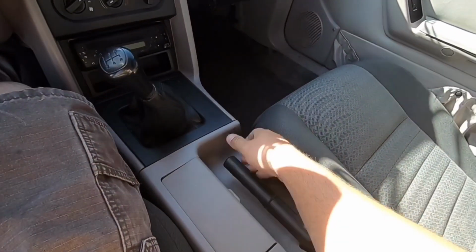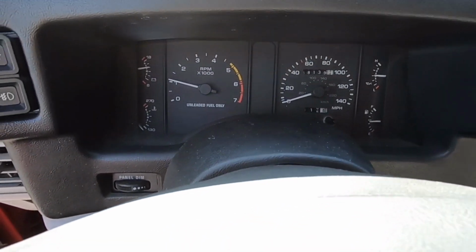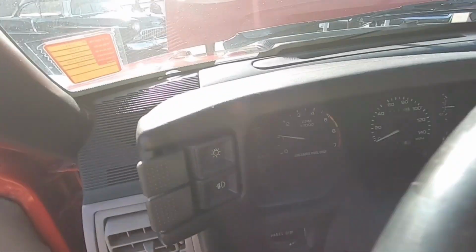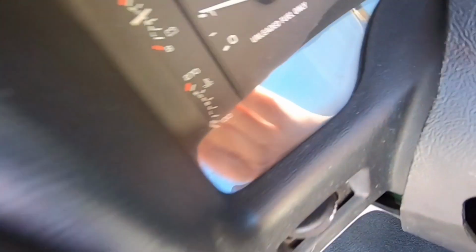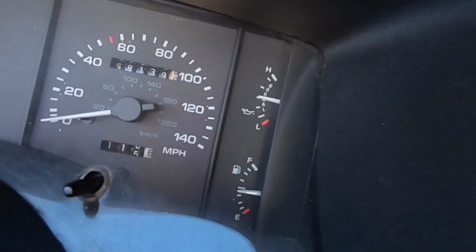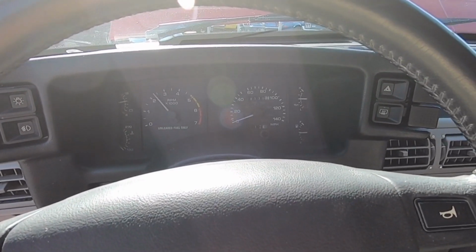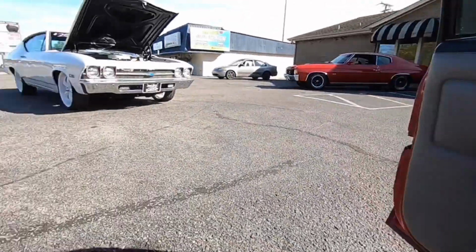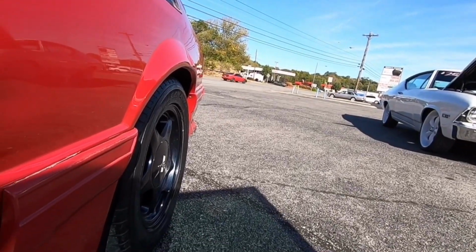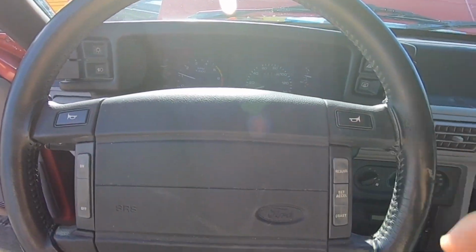Brakes on. We're barely rolling. We stopped. Okay. The brake light cuts off. You can see the battery gauge is working. The engine's still cold. I haven't really had it running long. Let's see if I can block that. Excuse me, guys. Sorry about that. Gas gauge works. Oil pressure works. Got a good sound to it. Horn works.